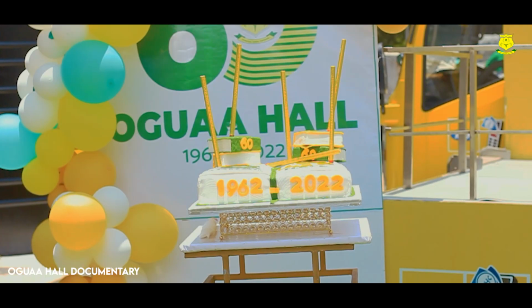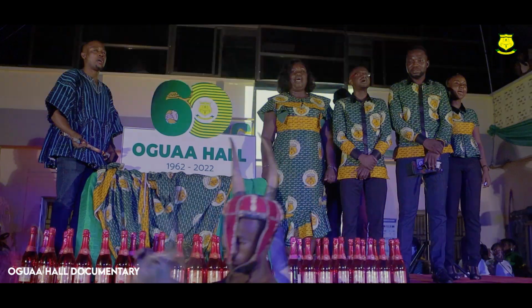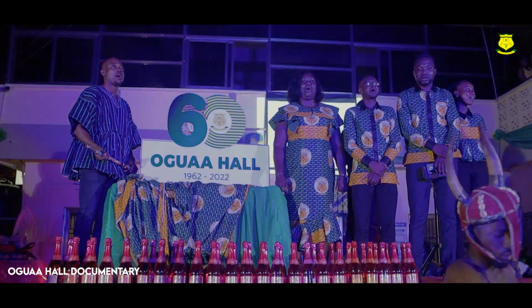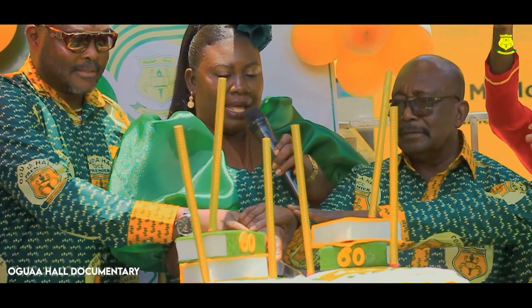So I'm very happy and privileged to be a part of the Premier Hall of UCC, the first fruit of UCC. Very notably, we celebrated Oguaa Hall at 60 since its establishment. As part of it, we had Oguaa at 60 launched in March 2022. And in September 2022, we had our Grand Derby to climax the Oguaa Hall at 60.